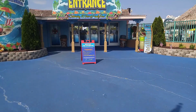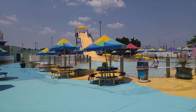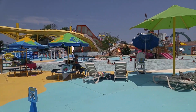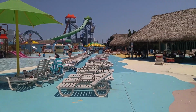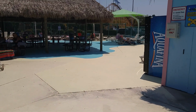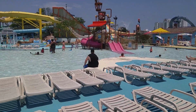But I'll check in here and get our armbands, and then we'll take a tour of the facility. Alright guys, so we checked in and got our armbands, so we're good for the day. And this is our first time to this water park, so sit back and relax as we take a tour of the whole facility here. We'll check out what kind of rides they have here throughout the whole park before it fills up and gets busy as the day progresses, as I'm sure it will here on the holiday weekend.